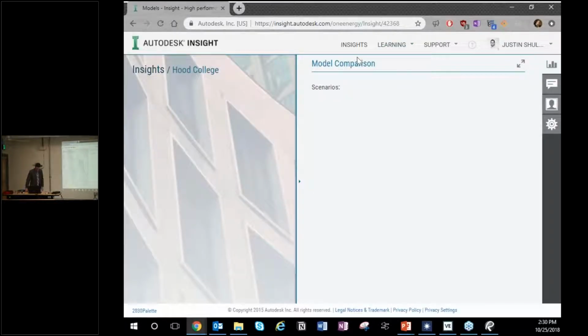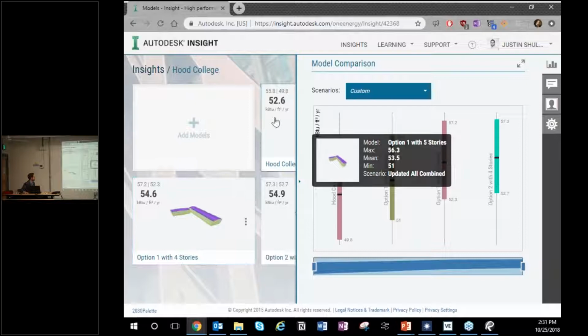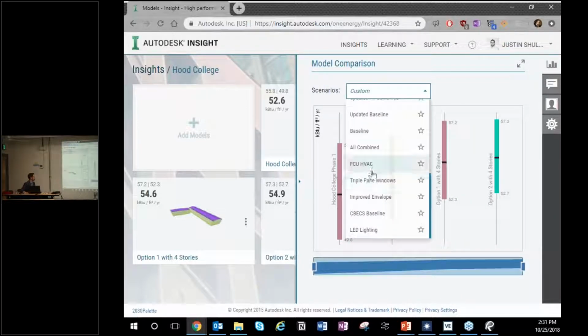Okay. So the interface itself is a web-based interface. This gives you a lot of interactive control over how you operate with the building itself. You can set up different scenarios with regards to your building geometry. We're looking at several different phasing options, phasing 1, 5-story option, 4-story options, and we're able to then compare the energy use intensity or the dollars per square foot, so it quantifies the electrical and thermal or natural gas consumption of the different building geometries, and then quantifies how much that costs. And you can compare them on an apples-to-apples basis by setting up scenarios.